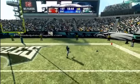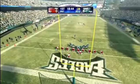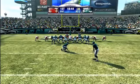What a play. And that's really all about timing right there. When you have a big touchdown pass like that, you know it's perfectly executed and thrown right on time, and that was well done.